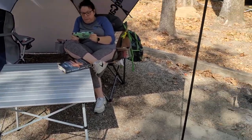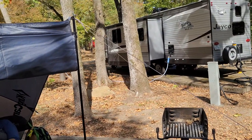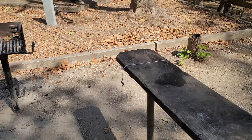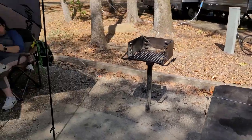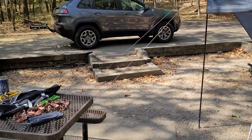And I added tie downs to the front. And this one I just used this table to tie to since it was convenient. The same with this one over here. And then I used stakes for the other way.